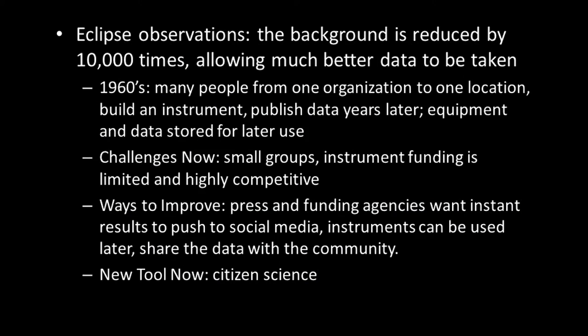Maybe I didn't mention the real reason to go to a solar eclipse: the background sky brightness is reduced by a factor of 10,000 or 100,000 in a total solar eclipse. When we measure the corona, which is a million times fainter than the disk of the sun, it's what's called a background-limited problem in astrophysics. And so we have to go to places or take extreme measures to reduce the background as much as we can in order to make these measurements.